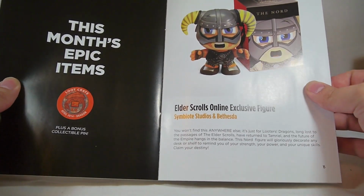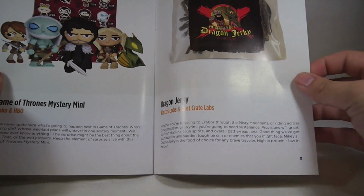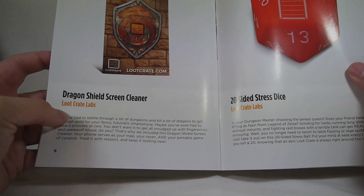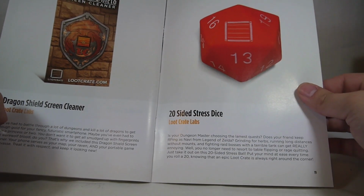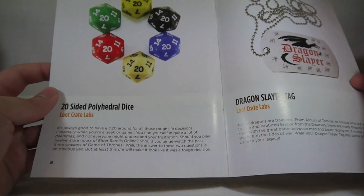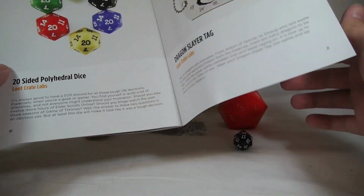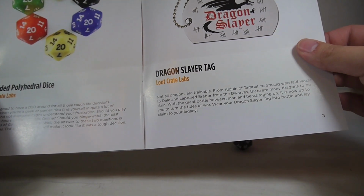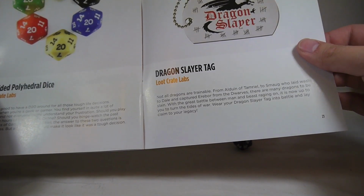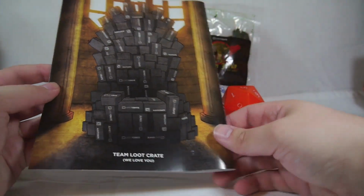So you have the exclusive Nord figure, Game of Thrones mystery vinyl, the Dragon Jerky, the screen cleaner. Anything by Loot Crate Labs is a Loot Crate exclusive item. So the 20-sided stress dice is a Loot Crate exclusive, and apparently so is this D20, even though it's just a generic D20. At least I think it is. Yep, there's the one, so there's nothing special about it. And the Dragon Slayer tag is a Loot Crate Labs item as well. Doesn't mention any specific brand, so it's probably just a thing. And of course on the back there.